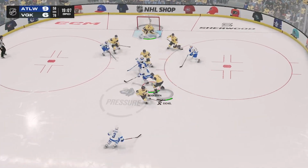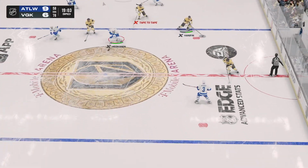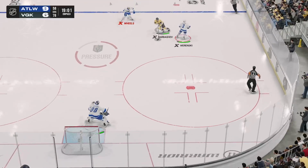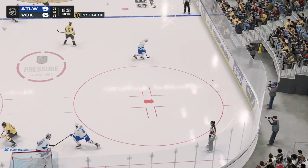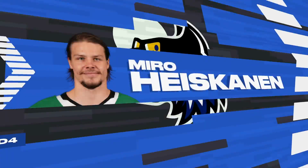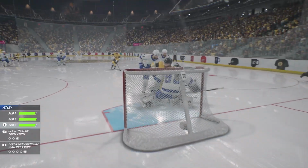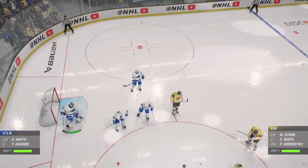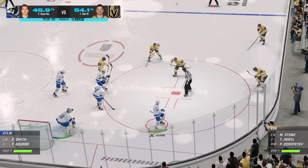Puck grab by Heiskanen. The Golden Knights take over on possession. Oh, what a move! Chance in front! They got a whistle. Penalty coming up. Heiskanen's going to get 2 for hooking on the play. Stick penalties are a coach's nightmare, often due to laziness. You got to keep your feet moving and catch up to your opponent. Can't reach and hook.